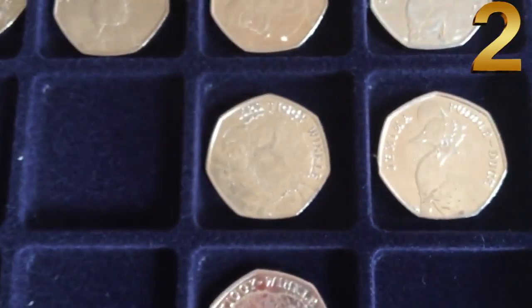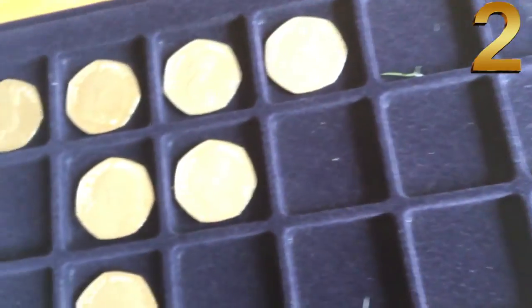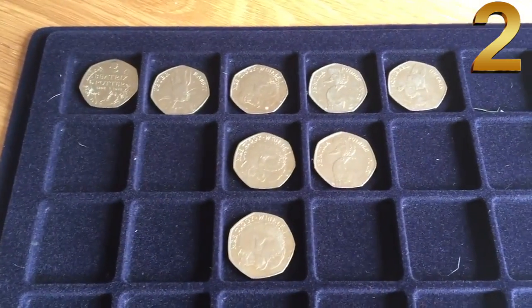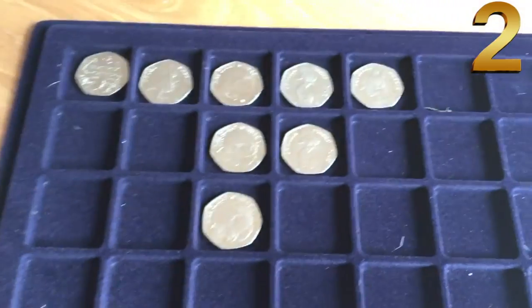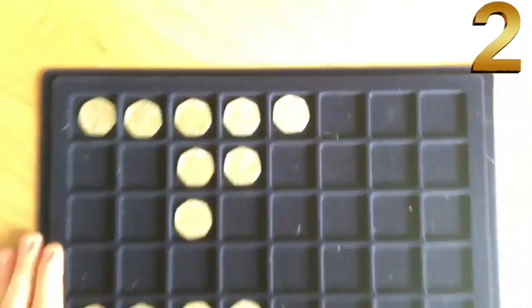Squirrel Nutkin, Tiggy Winkle, and Tiggy Winkle. But they're bringing out more later on this year, I think. So I'm just going to wait until those come out and I get the whole book full. So I'm not going to buy a book at the moment. So these have been on my coins. Let me get them all organised.